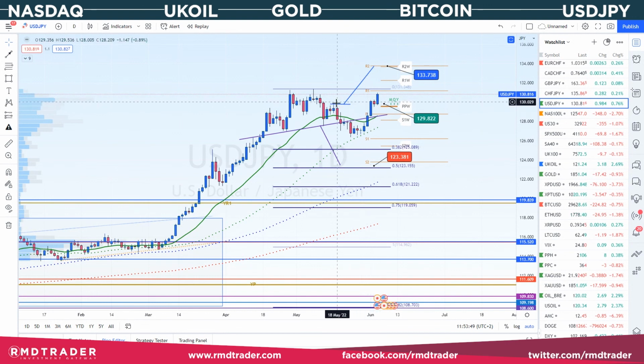with price clearing the right shoulder at what was that level, 129, and that means the invalidation target would be in the vicinity of our current monthly R2 at 133. So that will also, of course, be in line with continuation of the current bullish trend.